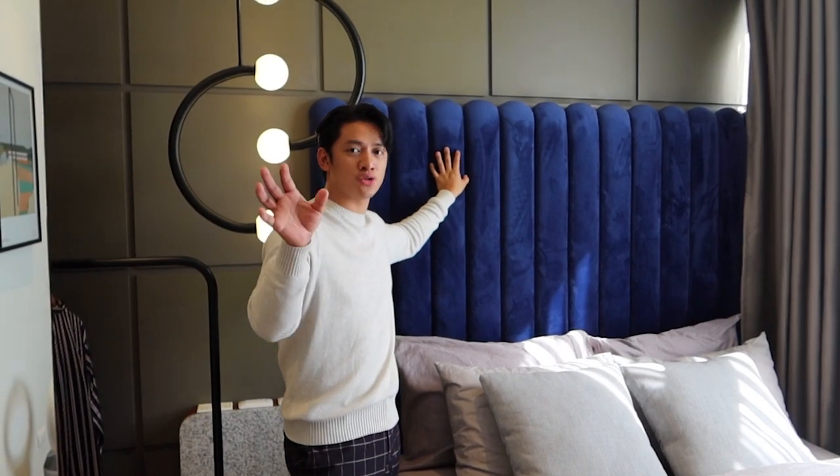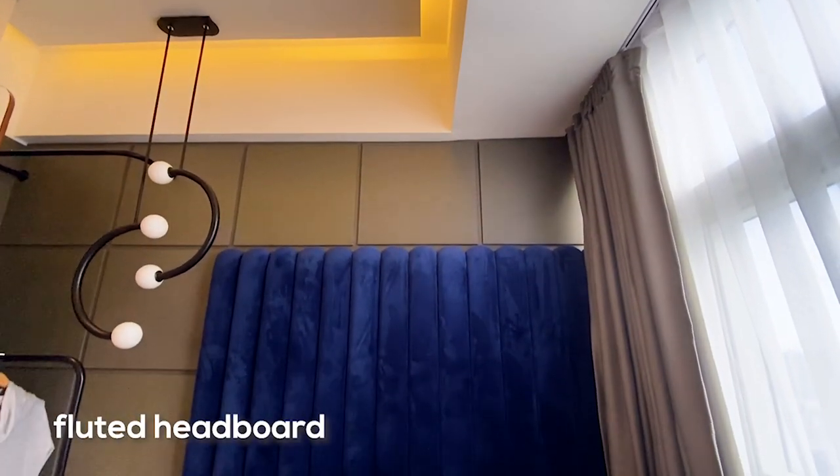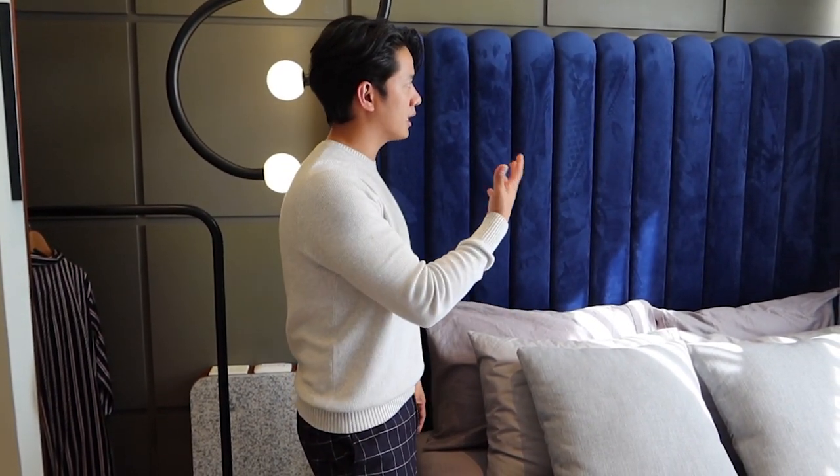Okay, so to match the sofa, para may consistency tayo, we tried to match it with the headboard. This is a fluted navy blue headboard. Yan. Actually, itong color na to, nakaka-antok siya. Ito parang midnight blue. Super happy with this. Nung pinresent siya sa akin nung interior designer ko, sabi ko, parang sobrang taas po nung headboard. Pero thinking about it now, super ganda niya. Parang powerful siya, di ba? Na parang laki-laki ng headboard mo.